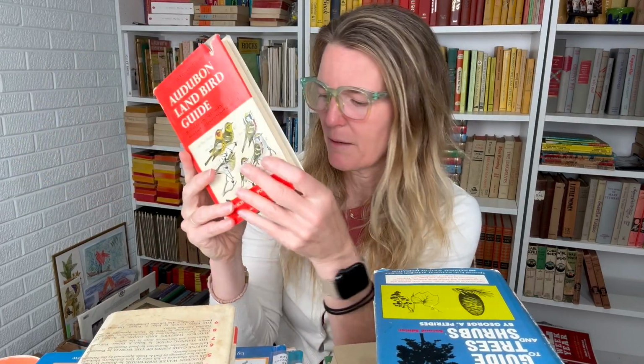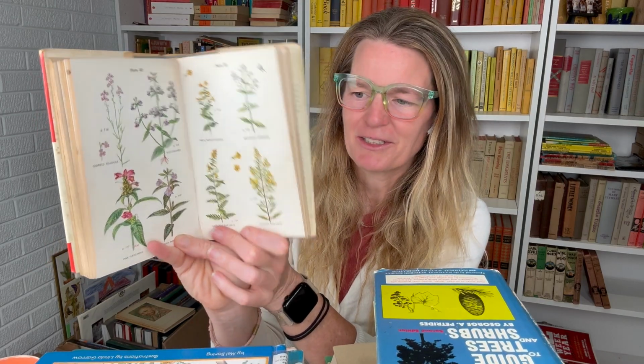So we'll start with these two Audubon hardcover field guides. The first one is Audubon Land Bird Guide, Birds of Eastern and Central North America. This one has a lovely little color section right there in the middle, and the rest is just text in black and white. And then this one is a wildflower guide, which will be one of the first books to sell. I guarantee it because they just sell so quickly. Some of these illustrations are in black and white and some are in beautiful color, as you can see.